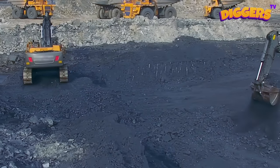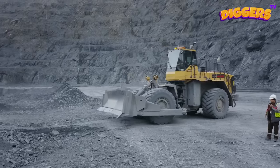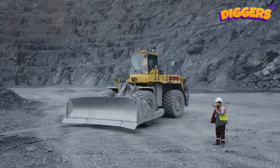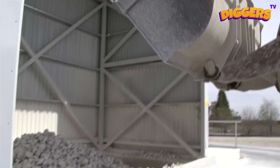Look at these construction vehicles. They make the perfect team. When working in a team, supporting each other is very important. That's the true reason these vehicles get the job done so well. They always help one another.